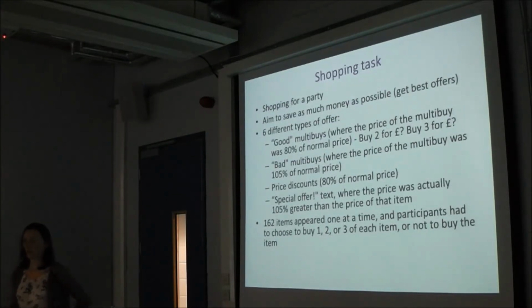So what I did was I created a shopping task. People were told they were shopping for a party, and they had to get the best offers. And this is a typical example of how we use our working memory. So when we go shopping, we're faced with all these special offers, and we have to make the decision about whether we want to go for this special offer or whether this represents a good offer. And the typical ones are multi-buys. So I included multi-buy offers in this experiment.